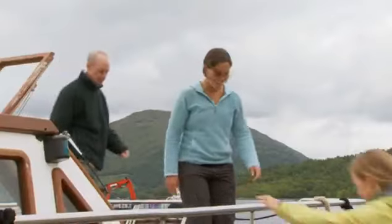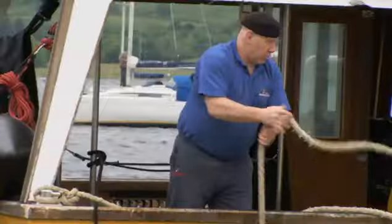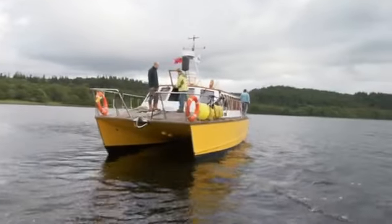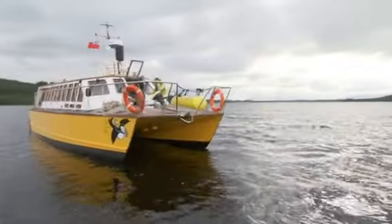Hi there, hi, how are you doing? My guides in Loch Crieran are David Hughes, a marine biologist, and Emily Venables, an oceanographer. David, it's a big old loch. Where exactly are we going to find the worms? Well, we'll find them just over there in the shallows all the way along the south shore.